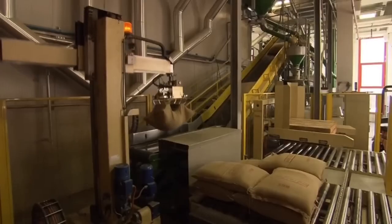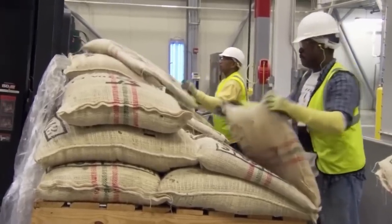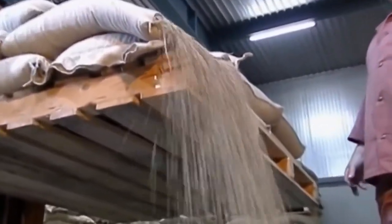It all starts with the delivery of coffee beans. 170 tons of beans arrive from South America to this instant coffee factory every day, with up to 560 tons stored in this massive silo. Each day, 1,200 sacks of raw material are brought into this plant.